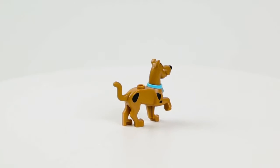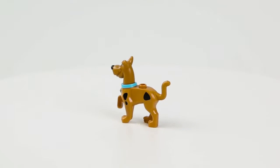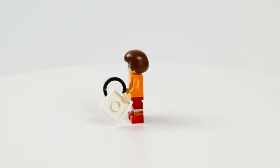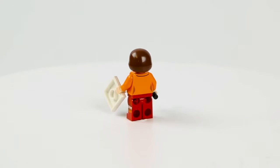This set features Scooby-Doo, which we've seen before. This one is pretty typical. It also has a Velma, and this, I should point out, is the only set that you're going to find Velma in. So if you want to collect the entire Scooby Gang, this is the set you're going to get.